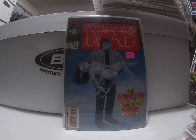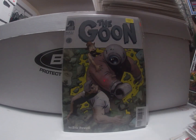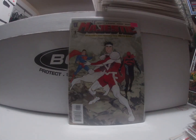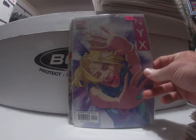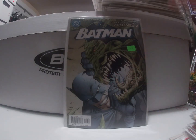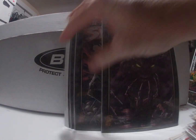So you can tell me about that. Dark Horse the Goon #2. All right. Majestic #1. Remembers that. NYX #2. Batman 610 Jim Lee, part of the Batman Hush line. 1 through 4 here. The Curse of Spawn.